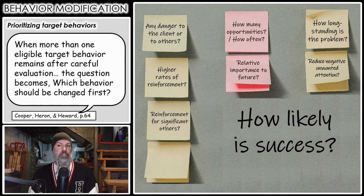So things that we have to consider are things like, what does the literature say about changing this behavior? Does the research say that this behavior is easily changed, or does it say that it's not easily changed? Second, how experienced is the practitioner, right? How much experience does the practitioner have in changing this particular behavior? Third, to what extent can the variables in the client's environment be controlled effectively? And then finally, are the resources available to implement and maintain that intervention long enough for the desired outcomes?